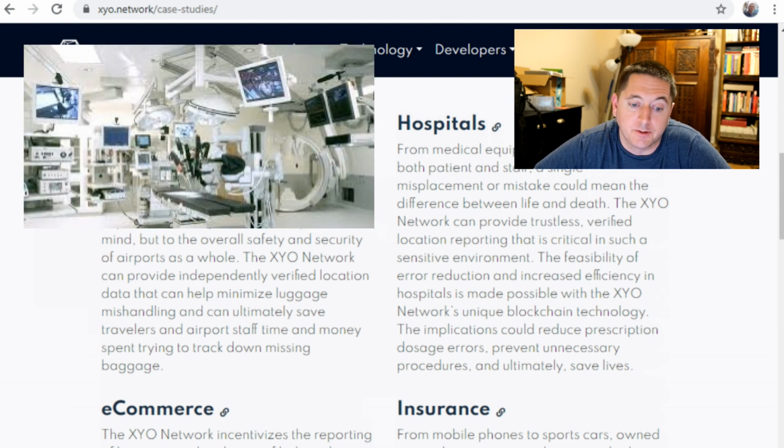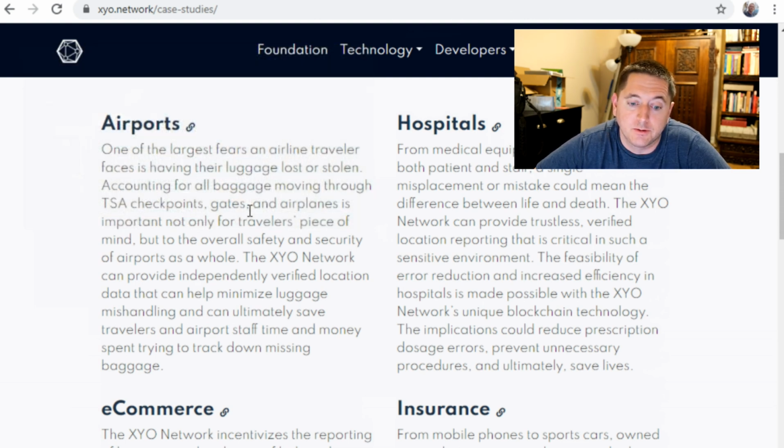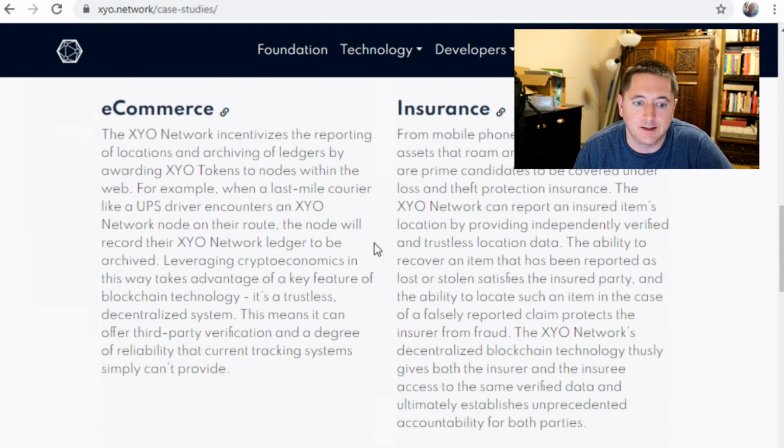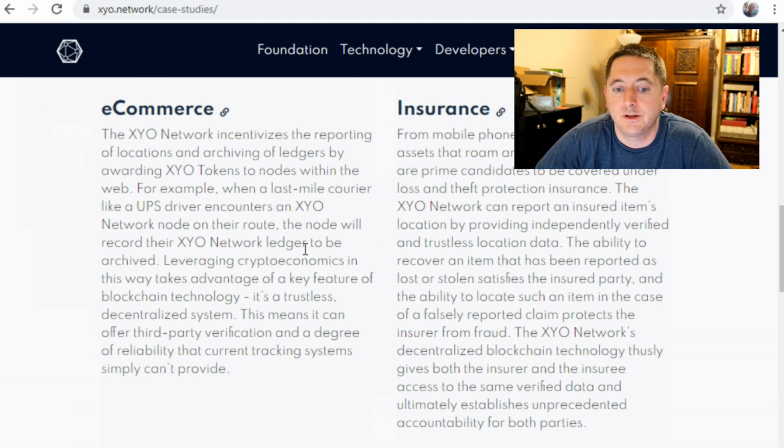The implications could reduce prescription dosage errors, prevent unnecessary procedures, and ultimately save lives. I'd like to see exactly how that works. And this is important because if this currency doesn't provide any sort of value to somebody, then the value of the XYO coins and tokens are basically worthless, and you'll never be able to sell them.